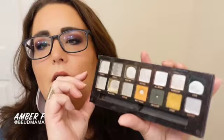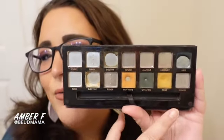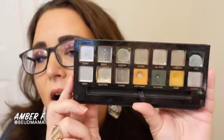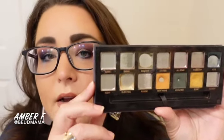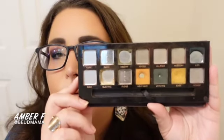Let me show you where I was last update, because I talked about using Rowdy, I talked about using Axis, and I talked about using Destiny. So as we get into where I currently am with this palette, this is exciting because, as you can see, Rowdy is done. I loved going through using it in my outer corner. I would use it to line my upper lash line over just a black liner, or sometimes I would go through with a plum liner.